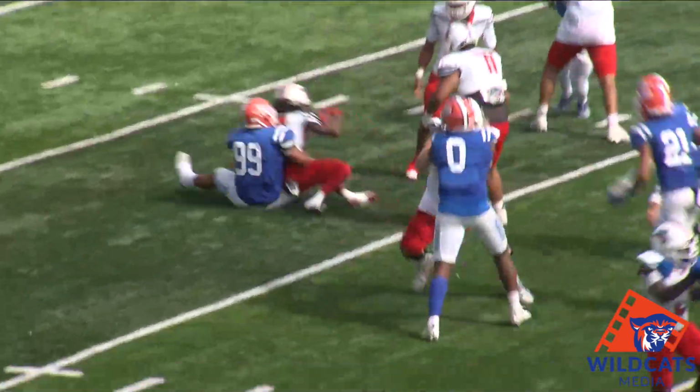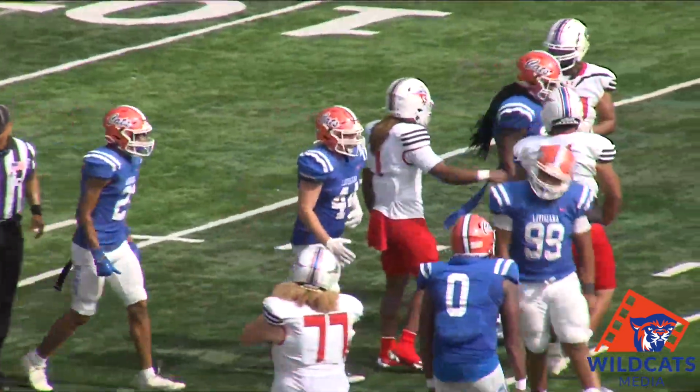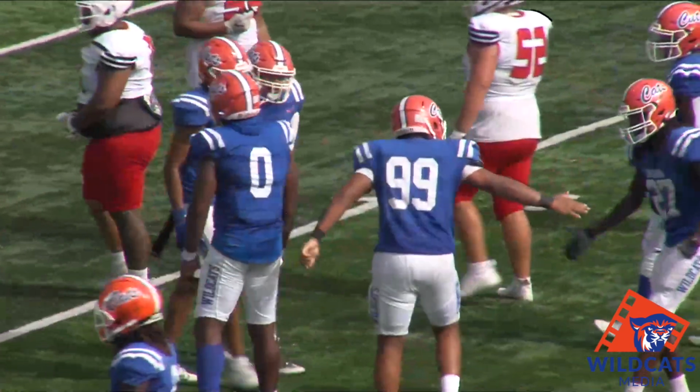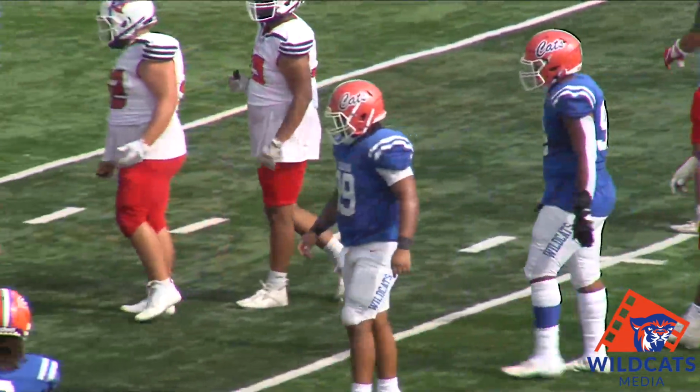Stevens taking the ball and dropped in the backfield for a loss. Breaking in that time for the Wildcats, big number 99. That's Jermarian Jackson, the freshman defensive tackle out of West Feliciana.